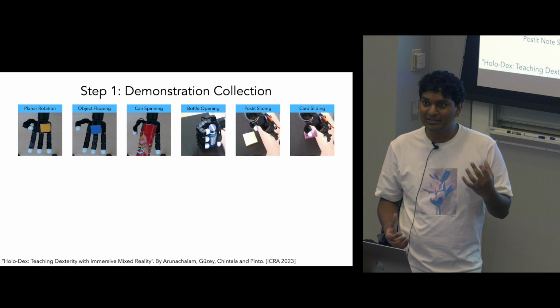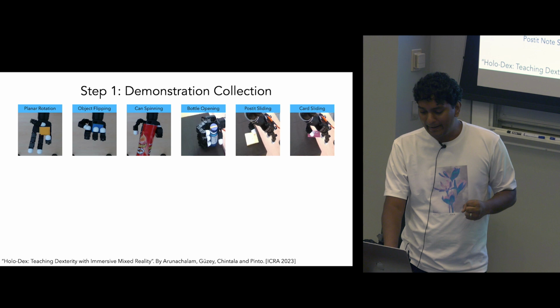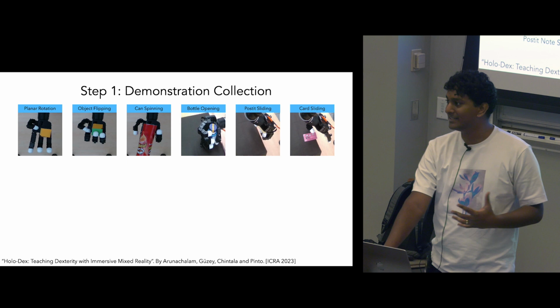Okay, so now I have a framework where I can get a bunch of demonstrations of solving problems using the hand. And for each of these tasks, I collect 1 hour of data. Right, so I ask the student to try to solve this task and spend 1 hour on it. I have 1 hour of data for each of these tasks. So now the question is, I have this data, what can I do with this data? How can I optimize a policy or some sort of a controller which can run on this hand?